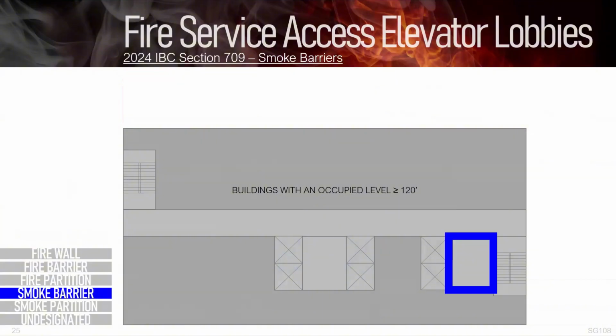And when we get into doors, I'll bring this up right now because it's important. Normally, every door in the code that I've ever seen through a smoke barrier is a 20-minute fire rated door with an S label. At the entry to a fire service access elevator lobby, the code makes an exception and requires a 45-minute door. So just be alert to that because that is a unique application. There are other criteria that apply to that, but that is the big picture.